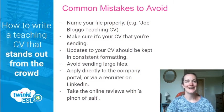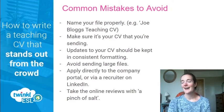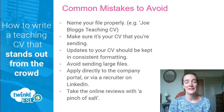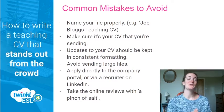And make sure it is your CV that you are sending employers, not something more personal. You think I'm kidding, but I've heard stories of people sending all kinds of personal documents to employers. So please make sure you don't do this.